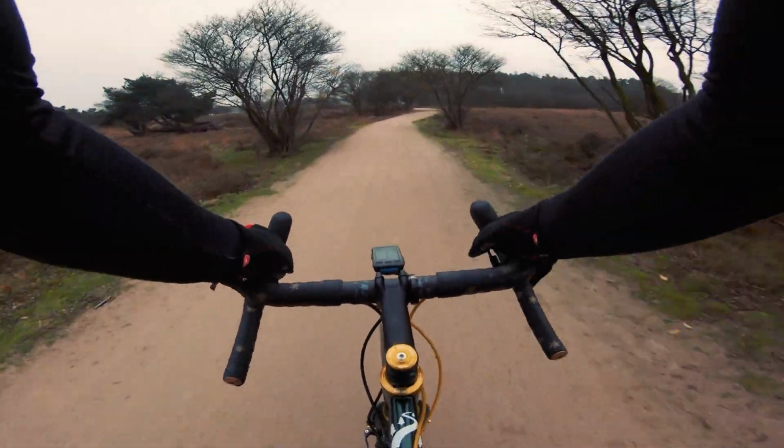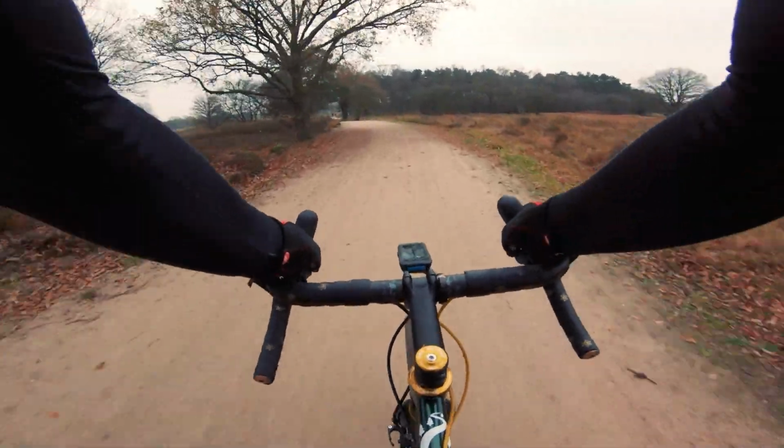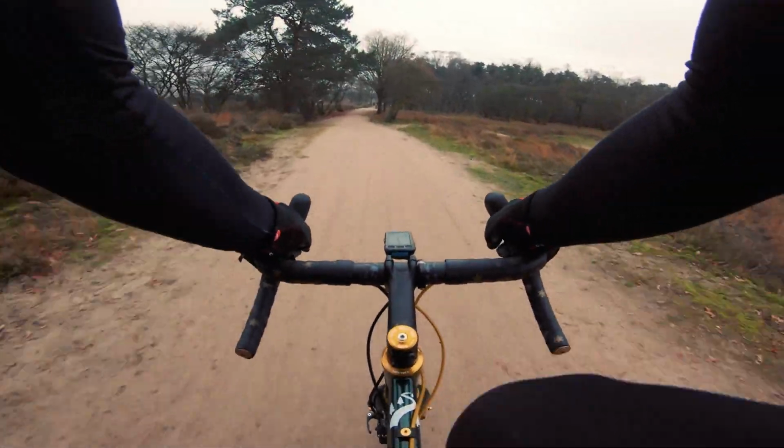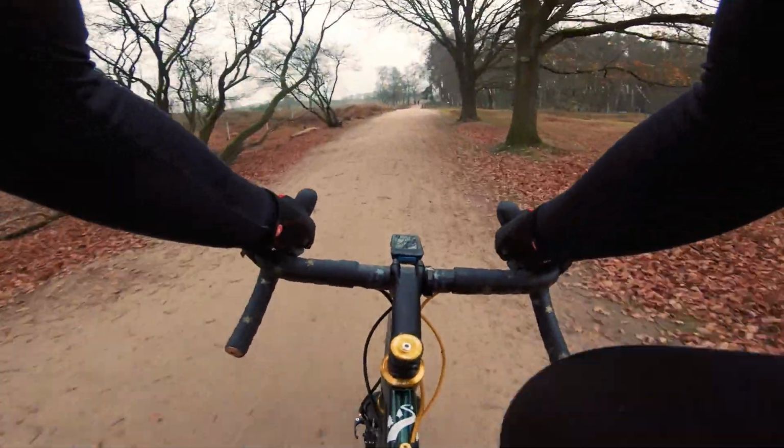Riding on the edge of my grip in those corners because of the slicks. I can't go super fast through the turns.